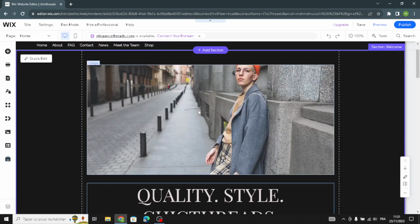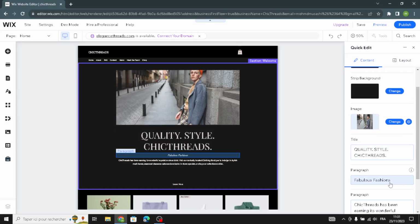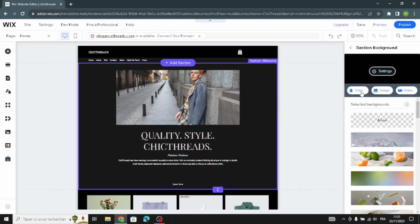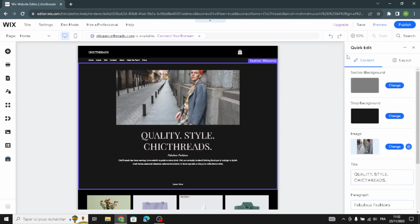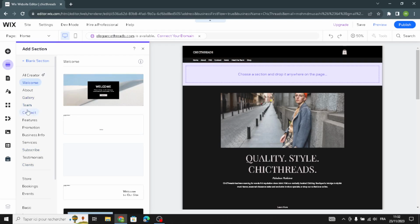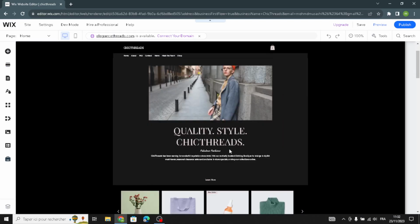Now let's move on. The next section. Quick edit, and here you can change the background. You can change the image also if you want, the title, the paragraph, and the button. So if you want to change the color, you can go here and choose the favorite color. Okay. If you want to add something new, you can just click here, add section, and here you can select what kind of sections you want to add: contact section, featured, about, gallery, whatever you like. Okay. So let's move on.